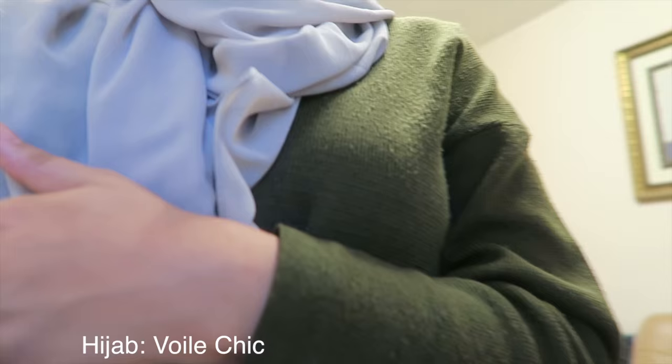So I'm thinking of wearing this really thick kind of jacket thingy today, my Zara skirt. And I might wear the scarf, I'm not sure. Maybe I'll wear something dark because otherwise this is gonna get covered in chocolate.